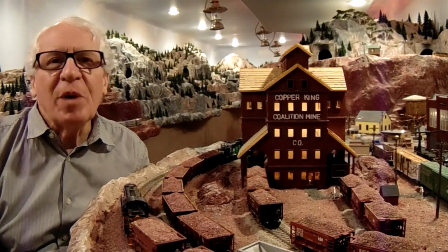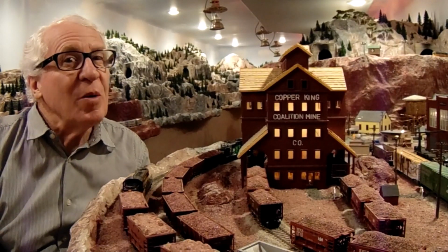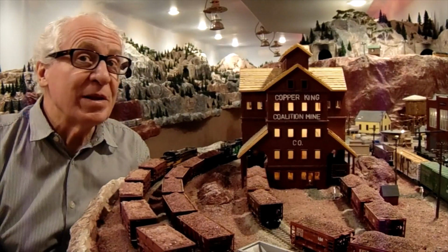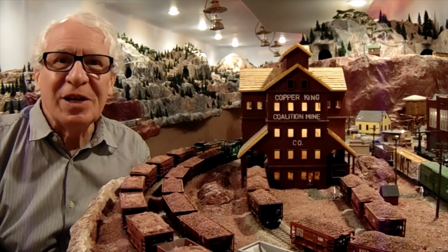Welcome to the Copper King Mine and Railroad. Today we're going to talk about why I named this the Copper King Mine and Railroad. It has a lot to do with this building, so stay tuned.